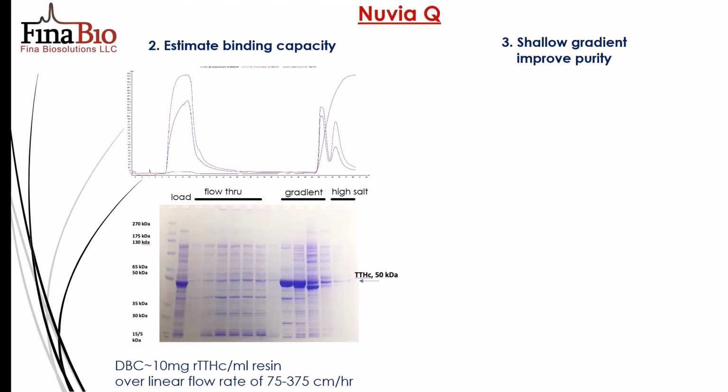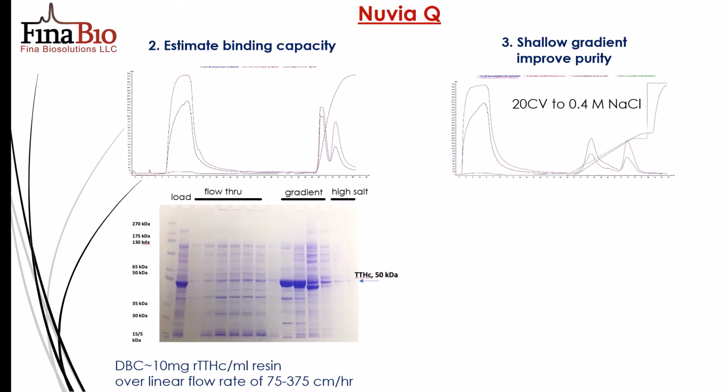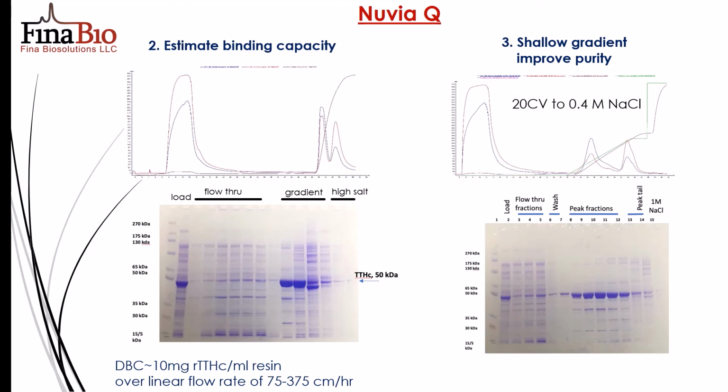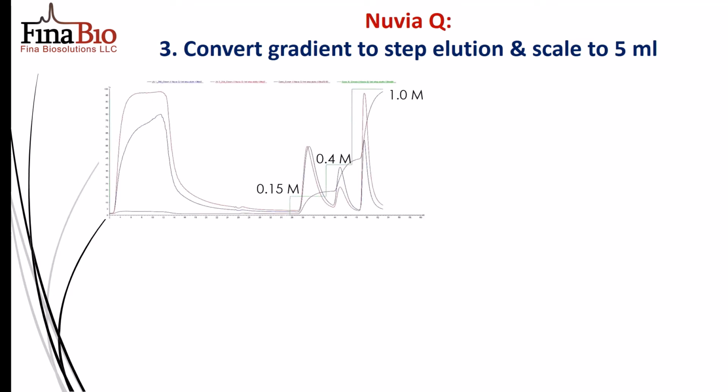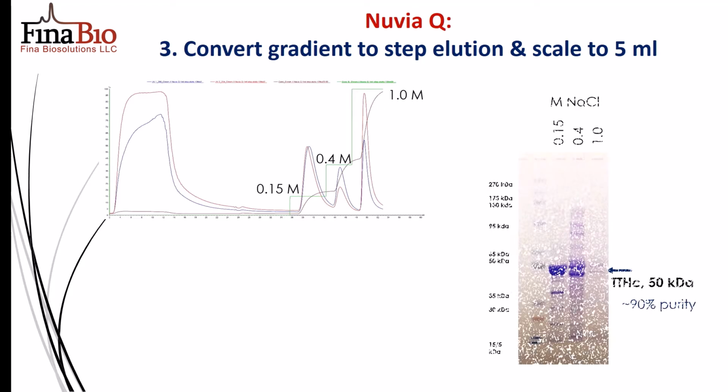In order to improve the purity profile, we ran a shorter, shallower gradient and found that the TTHC eluted relatively early, with very little of the target protein coming off in the high salt 1 molar strip. We then converted this gradient to a step elution of 0.15 and 0.4 molar sodium chloride, this time also scaling up from the 1 ml to the 5 ml columns. And here you can see that at 0.15 molar elution, we achieved about 90% purity early in the gradient.